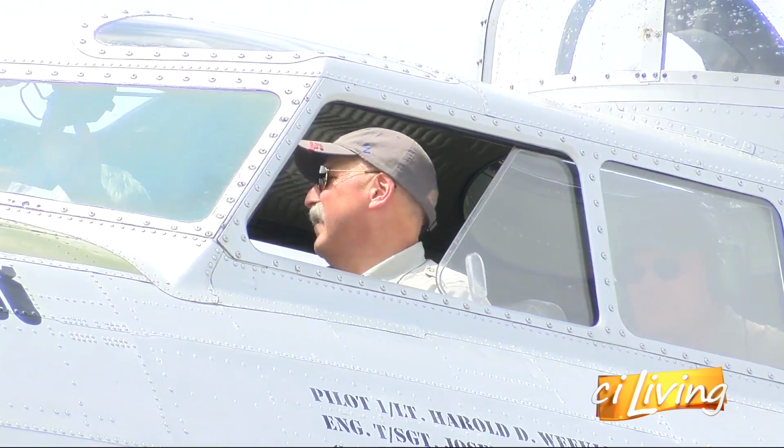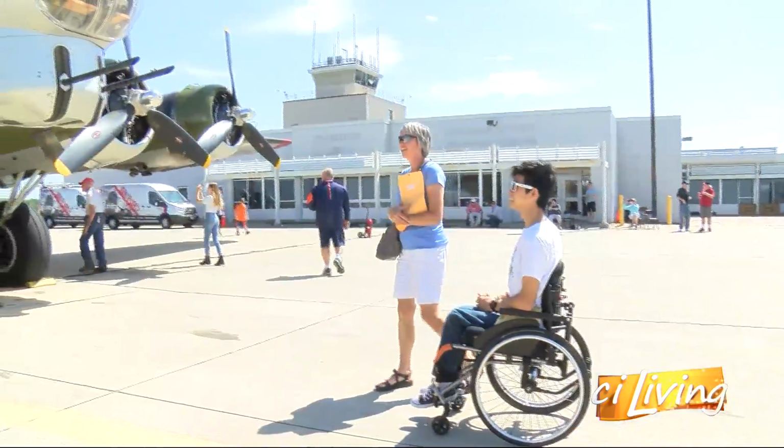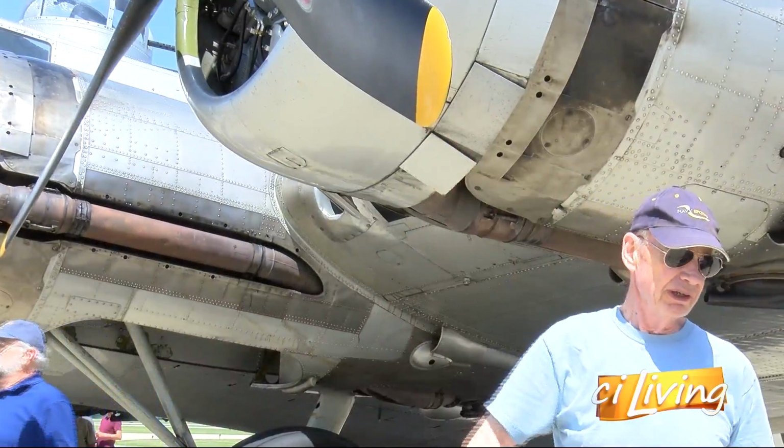That's what pilot Neil Morrison says makes the experience so special. "This airplane should be in a museum behind velvet ropes, and you'd see it from a distance. This one, you're going to be in it, around it, touching it, feeling it, smelling the old smell, and that's a unique opportunity, really unique."